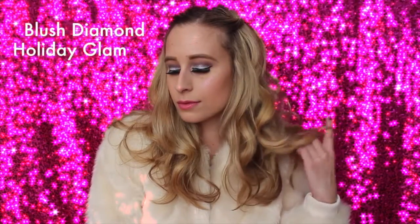I used this one in my New Year's Eve makeup tutorial. I used a white one in my Blush Diamond Holiday Glam makeup tutorial. I've used, I think it's called Dirty Talk, is the gold one underneath Gold Looks. I should have used that today. And then Kicker, I think, is the silver one. No, Exit is the white one, but whatever. I just like using them as eyeshadow bases too because they're really going to stick and hold on.